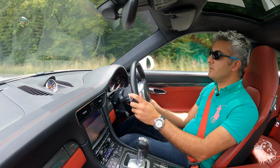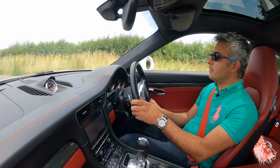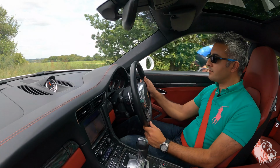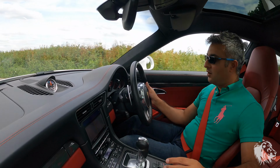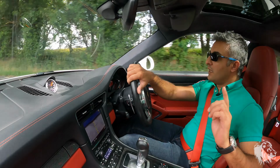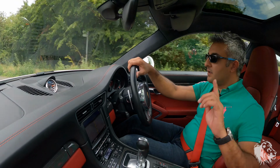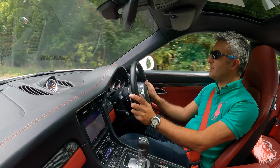Okay, so we're up to temperature now. 90 degrees on coolant, 81 on oil. So I'm going to put it in sport mode, which is the one I would suggest using on the road. And you can also engage the Porsche Active Aerodynamics, so that's lifting the front, lowering the front splitter and the rear wing. So they're both engaged, so it gives you a little bit more stability at high speed.